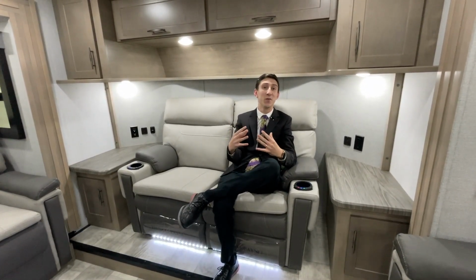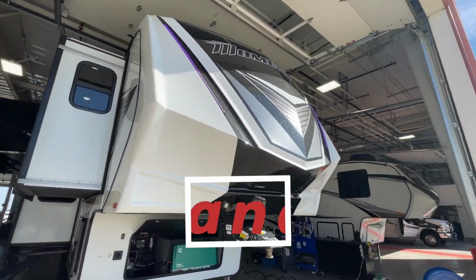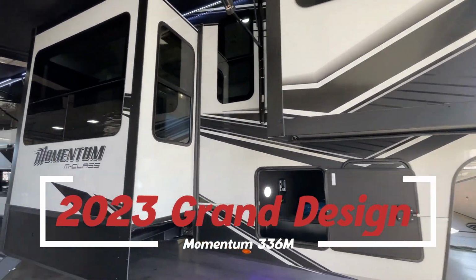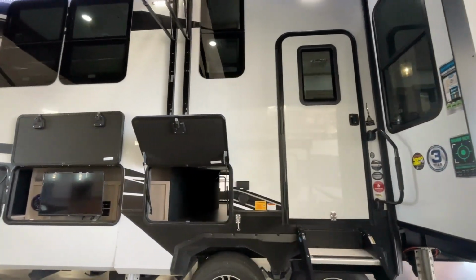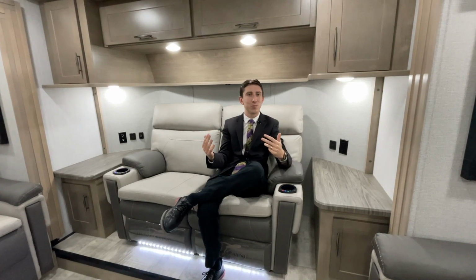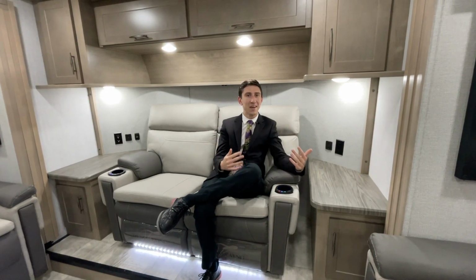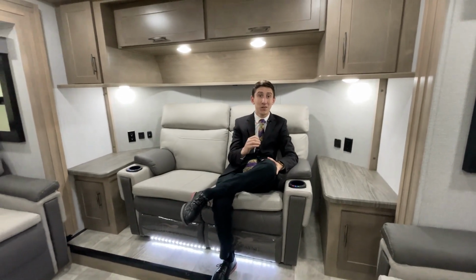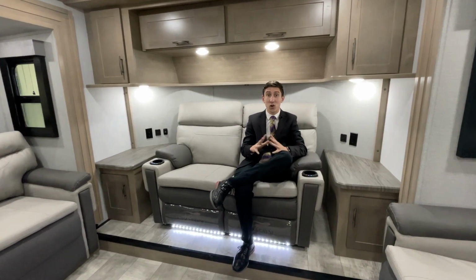We're actually inside now, one of our service bays, and I'm really excited to bring to you the 2023 Grand Design Momentum 336M Toyhauler. That's a front living fifth wheel. Several people reach out and say, Hunter, I want a front living fifth wheel that's under 40 feet. I want to be able to sleep six but don't want a bunk room. I want to be able to bring along a toy but don't want a tandem pull, or I just want storage to the max. And y'all stay tuned, because this new 336M checks all of those boxes.